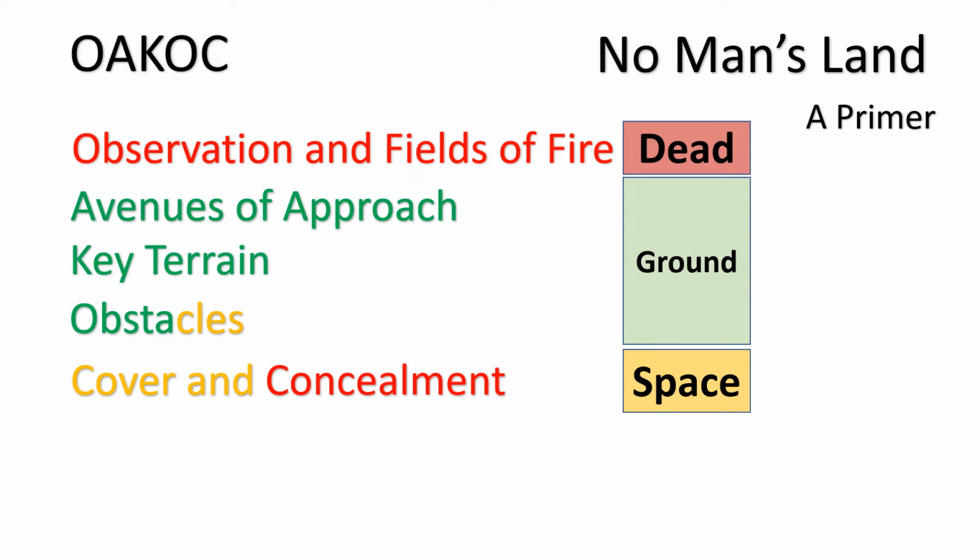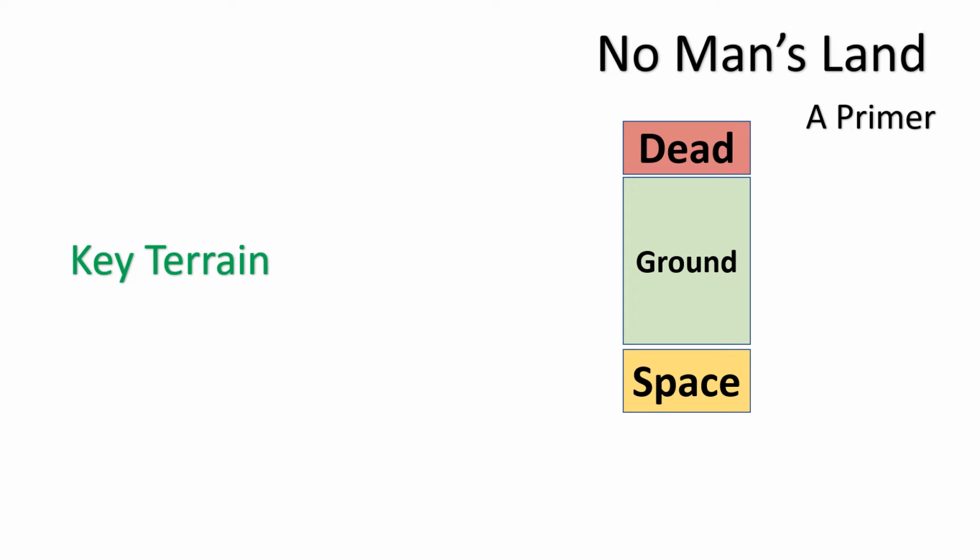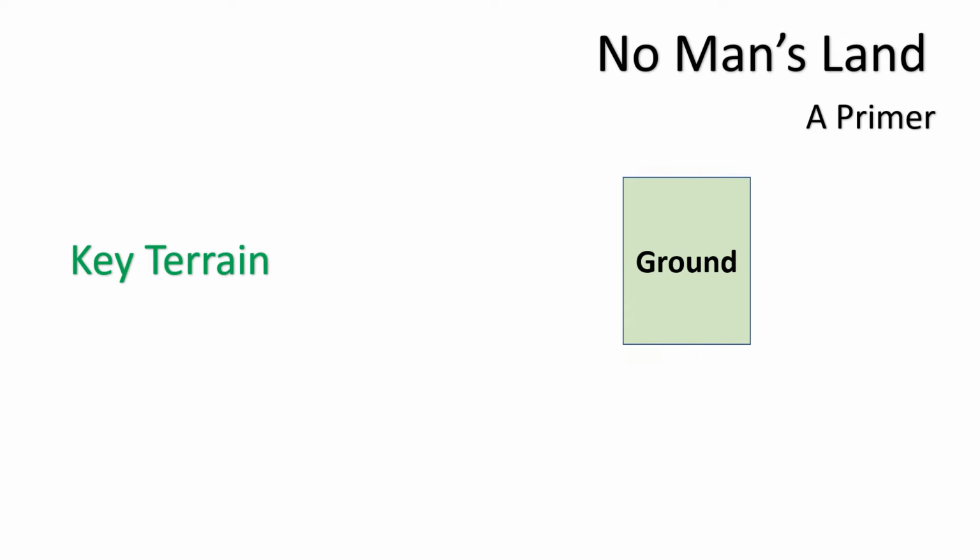In that previous video, we ended with the idea of OCOKA. In this video, we are going to look past one particular aspect of OCOKA and consider militarily significant terrain away from the decisive action. The terrain in the story is very much dead ground, something of a man-made desert left in the wake of hard fighting.